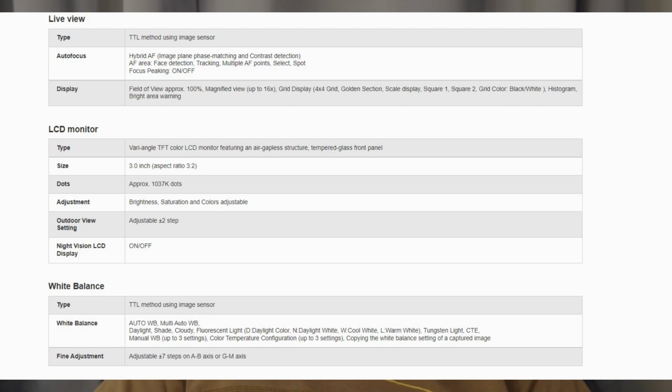So again, I really hope that there is something much bigger and better and badder coming down the line from PENTAX. But as of right now, this is the newest DSLR on the market, and it's not.